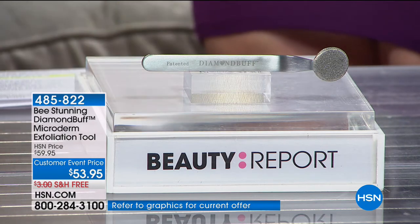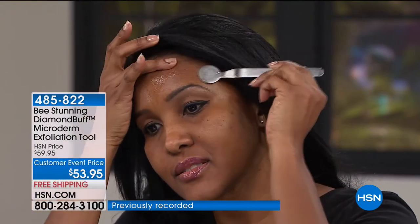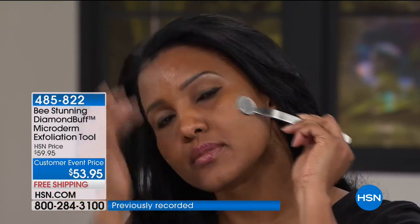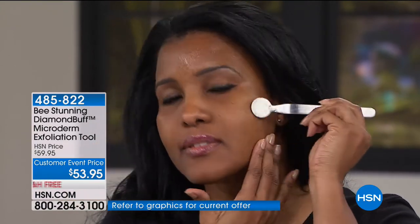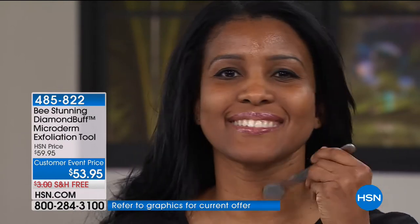What I love about this is it's so safe. It's so easy. There are no cords. There are no batteries. There's no replacement parts. Get down on your neck too. You've got those lines and wrinkles on your neck in between the décolleté. You get where you want to get. And you're right, this goes where cords can't go. Absolutely. And it's so easy.